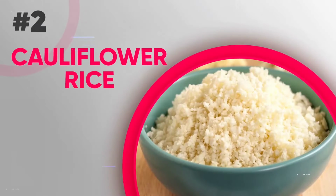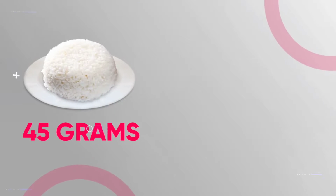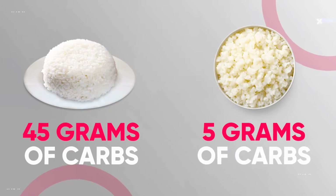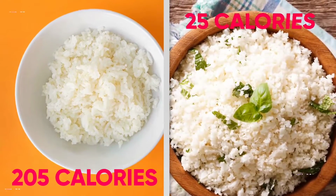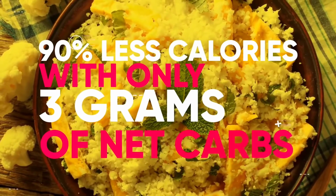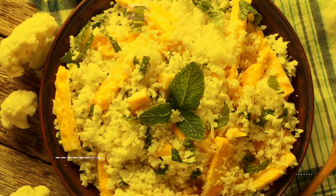Another carb that many people want to be able to enjoy is rice. And the good news is you can very easily replace rice with cauliflower rice for a virtually carb-free alternative. While 1 cup of rice will have around 45 grams of carbs, 1 cup of cauliflower will only have about 5 grams of carbs. Also, 1 cup of regular rice will have 205 calories. Meanwhile, 1 cup of cauliflower rice will only have 25 calories. That means you'll take in almost 90% less calories with only 3 grams of net carbs by simply switching over to cauliflower rice instead of regular rice.